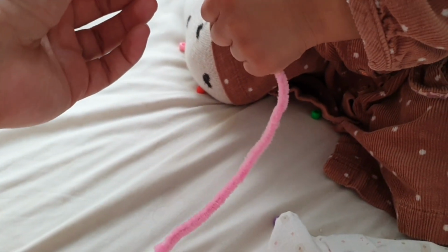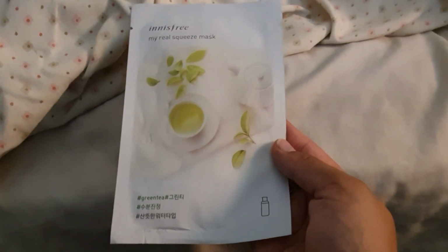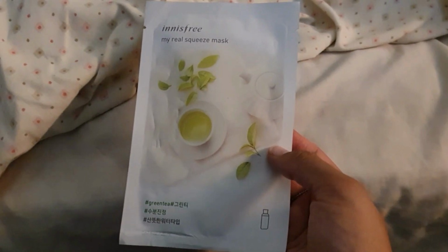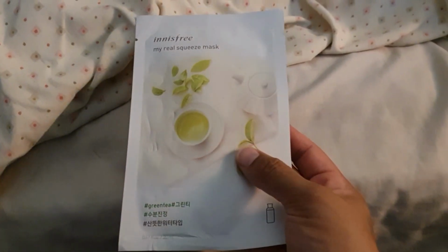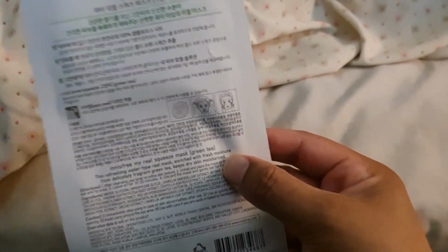I'm going to be using this Innisfree My Real Squeeze mask. I've been using Innisfree masks for quite a while now, and I really do like them. They're quite simple and very hydrating and lightweight on the skin, and I really enjoy that. And this is the one in green tea.